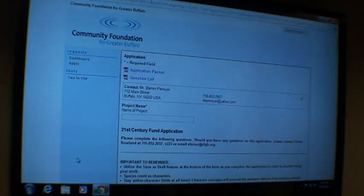There's a reason why these folks are volunteers. They only have a limited amount of time. And so we want to keep it within space limitations. This reflects the original paper application. It really does. So there are very few changes as far as the size goes. That question list is available to you at any time to print out.